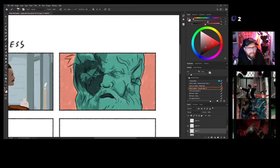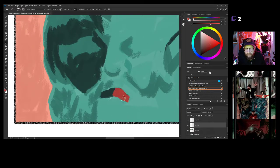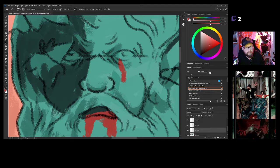Time for this weird bloody mouth. One of the things I really like about 70s movies, especially horror movies, is that they'd get around the censors by using these really wild colors of fake blood. They don't actually look anything like blood. Like if you ever see Taxi Driver, you get this fluorescent magenta blood. Highlights.